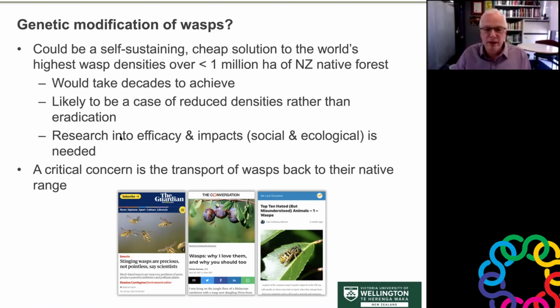I think we really need research into the efficacy and impacts of gene drive technologies and genetic modifications in these systems. There are things like biological control that might be an option and could have some impacts, but genetic methods probably offer one of the very few alternatives over that 1 million hectares of area that they infest. We do need to worry about the concern of these wasps being transported back to their native range, so we need to think about mitigating that.